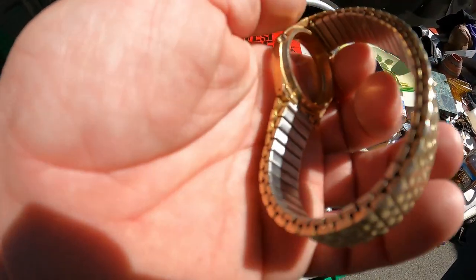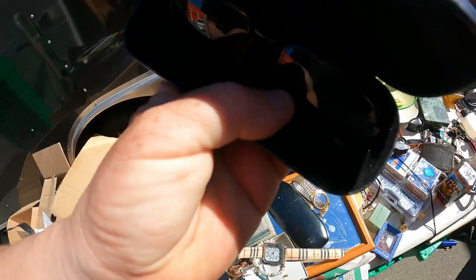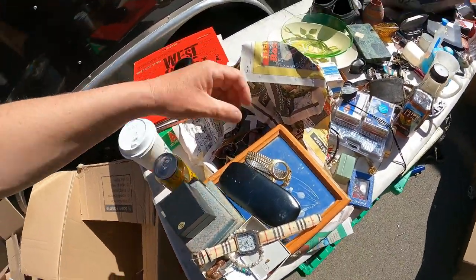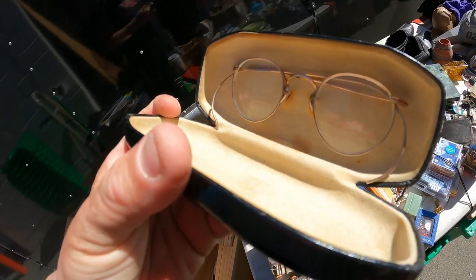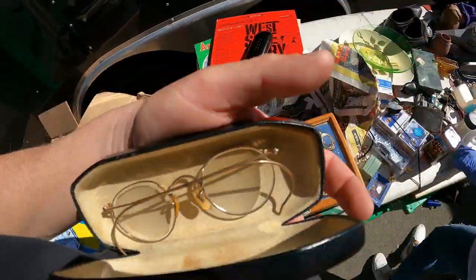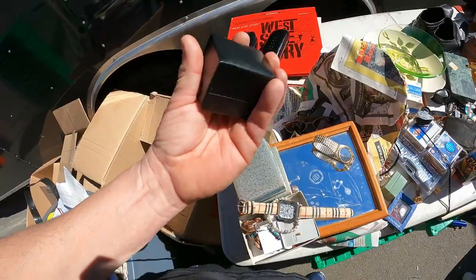It almost looked like a good watch case. She says I found a jewelry box, but there was no jewelry. Those do say Gucci on them. They spared no expense when it came to their glasses, that's for sure. Those are like gold filled. Nice. This is another one of those made in Mexico rings. Nope, it's a heart. Brooches are hot.